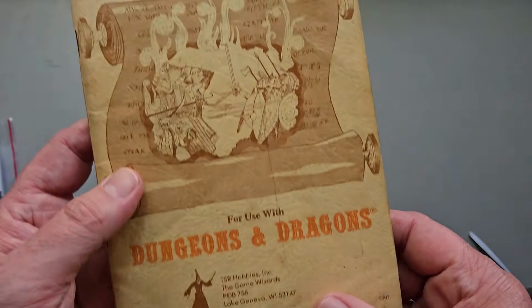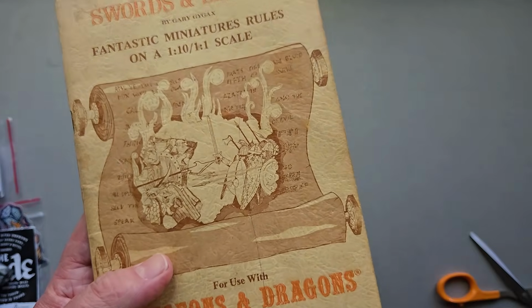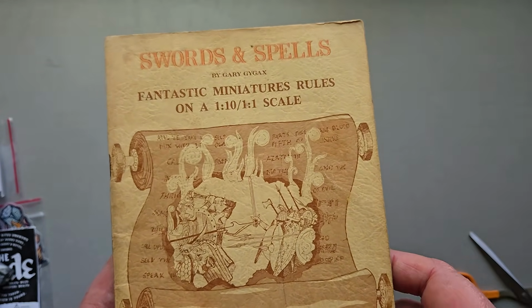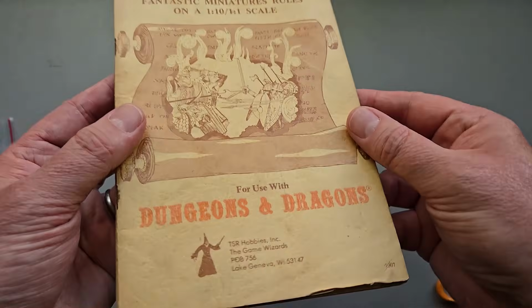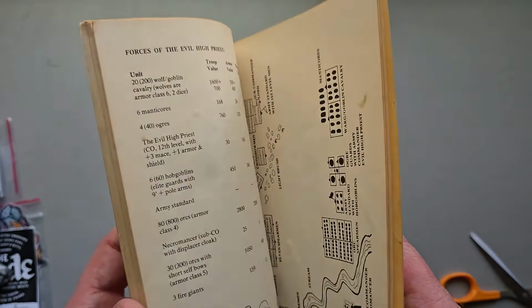So it's not described as a supplement for D&D, but a lot of people will call this supplement 5, supplement 4 being Gods, Demigods, and Heroes. It's the same size, obviously. It's the same trade dress, everything else. And this was just the last one. I just didn't have this.